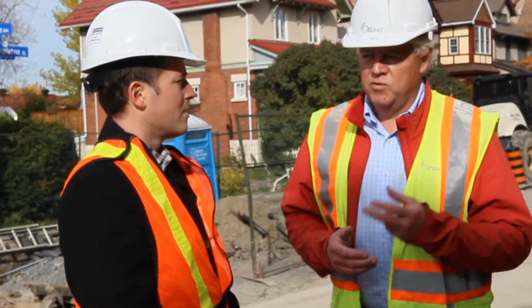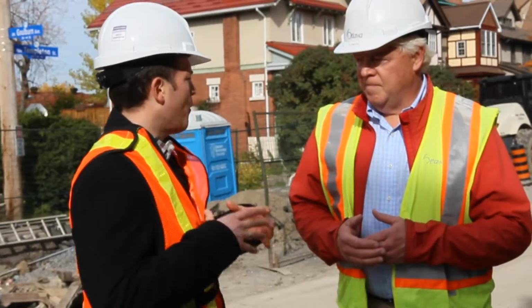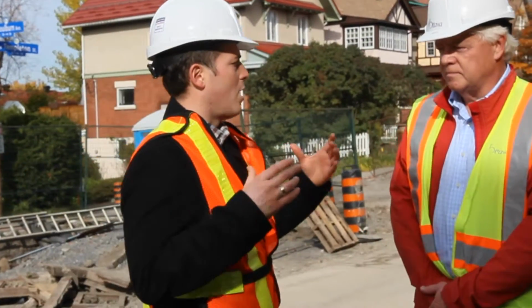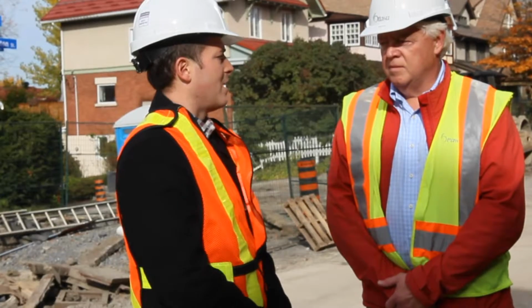Lots of trees. Every tree that we take down, well, we don't like to take them down, but sometimes we have to, we put 2 back. So there's over 20-25 trees that are going to be added to this project. And then overall, what's to expect? We're already close to November. What's to expect here until the end of the year on Templeton?